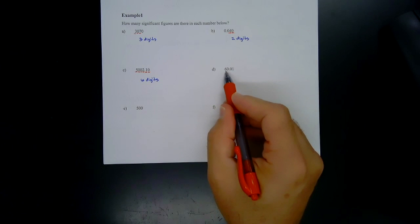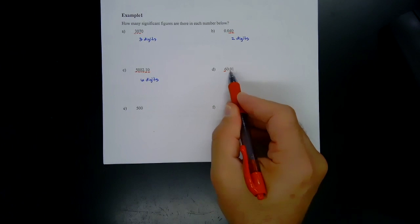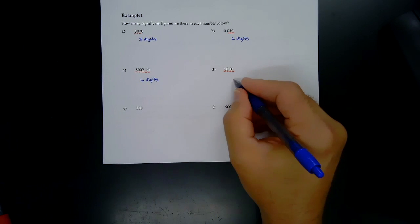This one is 6. That's going to be significant. This 0 is sandwiched in between 6 and 1, so that's going to be significant. This 0 is also sandwiched between the 6 and 1, and 1 is always significant. So this one has 4 digits.